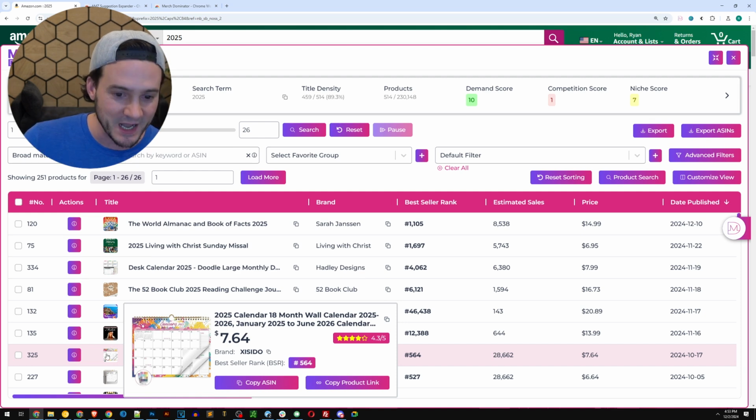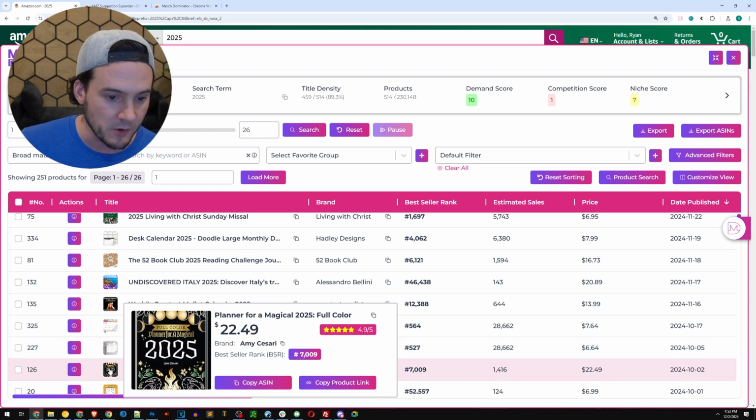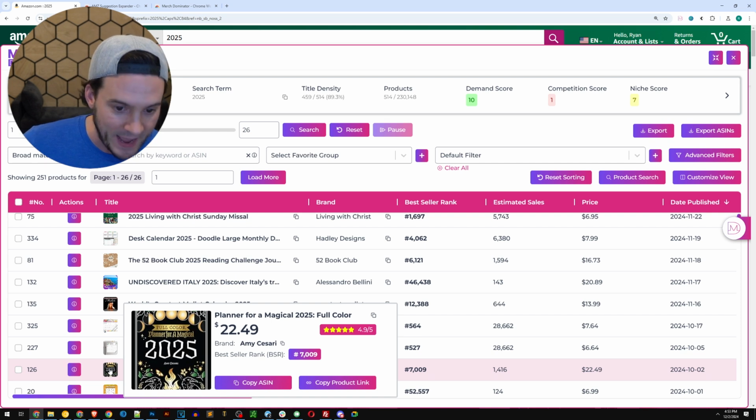Another wall calendar 2025, aesthetic 2025 magnetic calendar. There you go. The one under that, planner for magical 2025 full color, a little bit of Harry Potter vibes there, so be careful. Anyways, guys, are you not inspired? The best part about 2025, the stuff is selling right now already, and then you can look forward to a full year of continued sales.